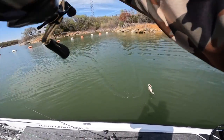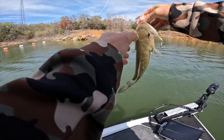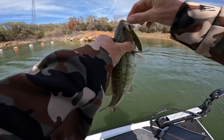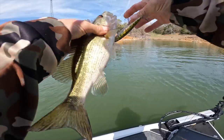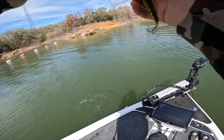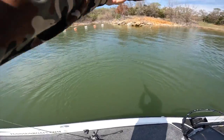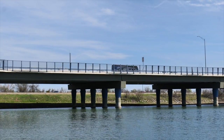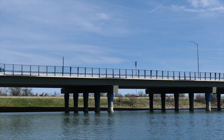It must be a spotted bass. It is. Had a little extra power on it. A little extra power on it, didn't you? Look at that little PP. Little PP buddy. Creaming this jerkbait. This is definitely what they're attracted to right now. March. I want to be kind of close to the bank. Just a little deeper water.